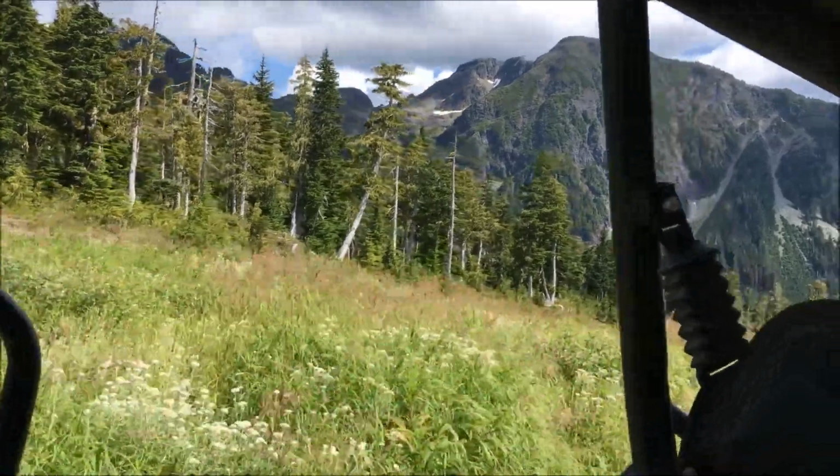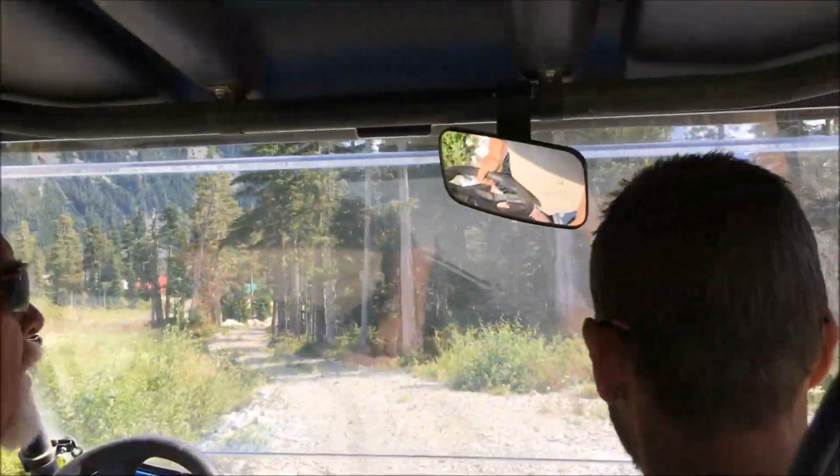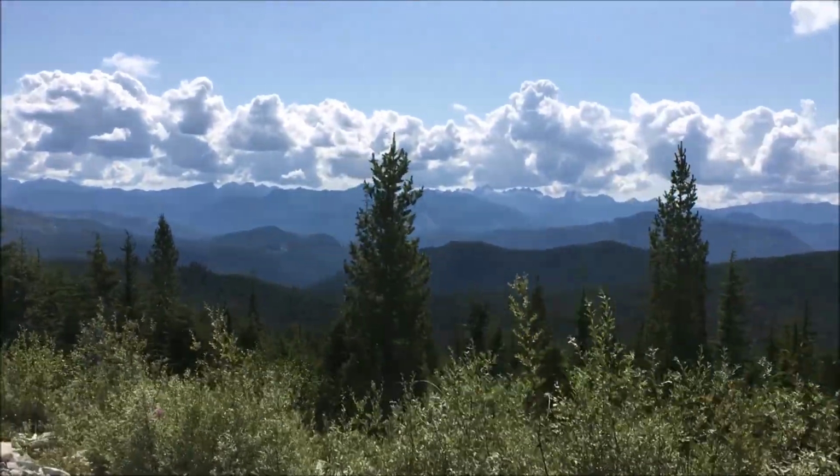There was a Canadian family camping just up the road from us, and they kindly offered to take us on a dirt buggy trip up the mountain. I couldn't believe how much dust I was covered in when we finished.